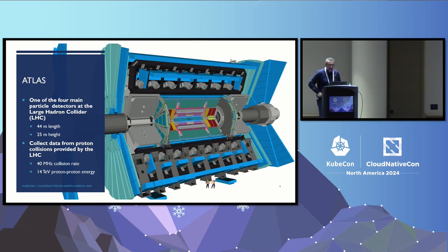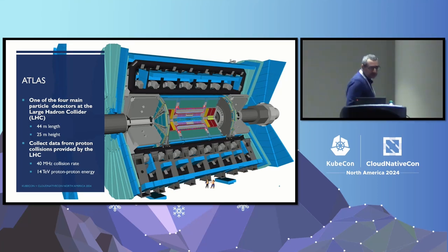So this is a real picture, in scale, of Atlas. It's actually a big detector, as you can see. And Atlas is one of the four main particle detectors at the Large Hadron Collider. And when I say huge, I say that because Atlas is 44 meters long and 25 meters high. So really a little beast.